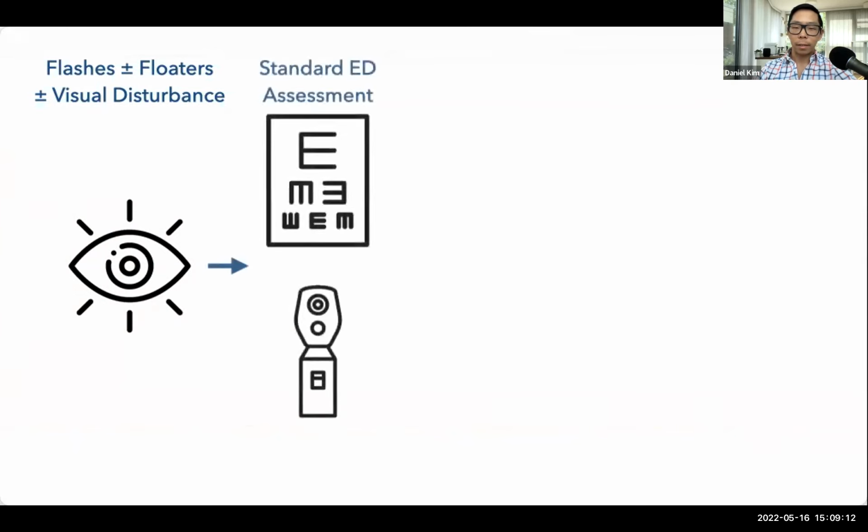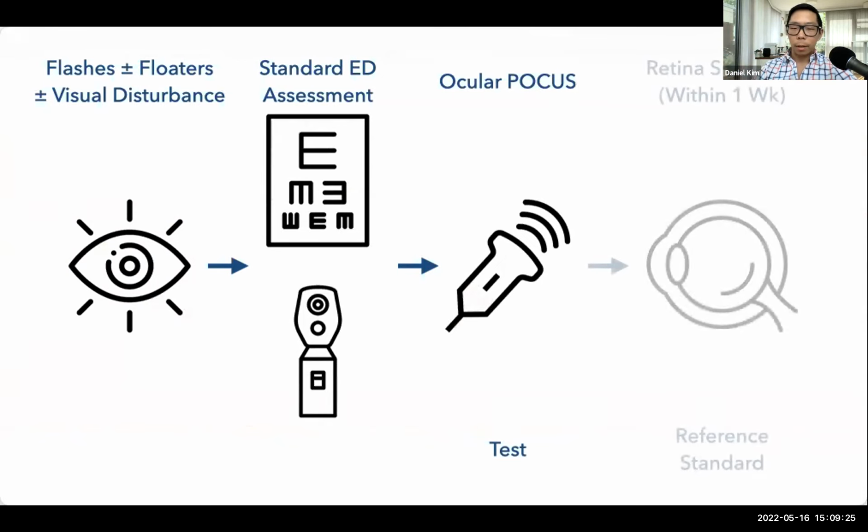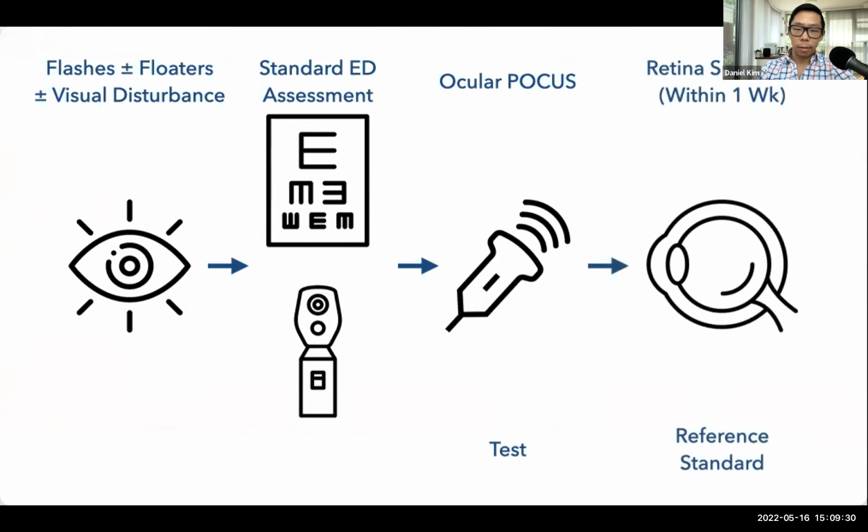Patients underwent standard emergency department clinical assessment of the eye. Then the physician performed ocular POCUS, which is the test. So it's the same physician as the physician that was assessing the patient. And ultimately, all patients were seen by a retina specialist within 1 week as our gold standard or reference standard. But of note, all patients were essentially seen by the ophthalmology resident within about 24 to 48 hours of their emergency department visit. If the ophthalmology resident diagnosed the patient with a retinal detachment or retinal tear, they were seen by a retina specialist much more urgently, within 24 hours of the resident's assessment.